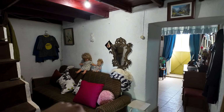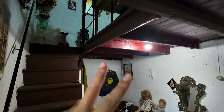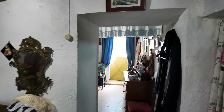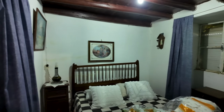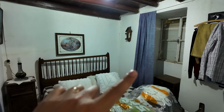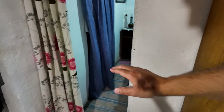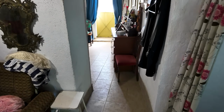So we have this landing area, staircase going up to a living room and 2 bedrooms. In here, straight on our right, we have a first bedroom. It's small, almost 6 square meters, with that window to the back. The floor in the bedroom is just cement. Here we do have mosaics.